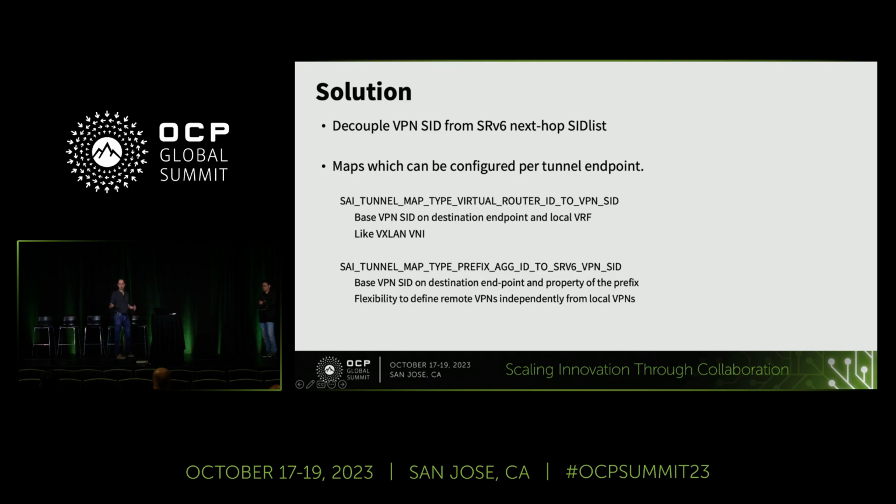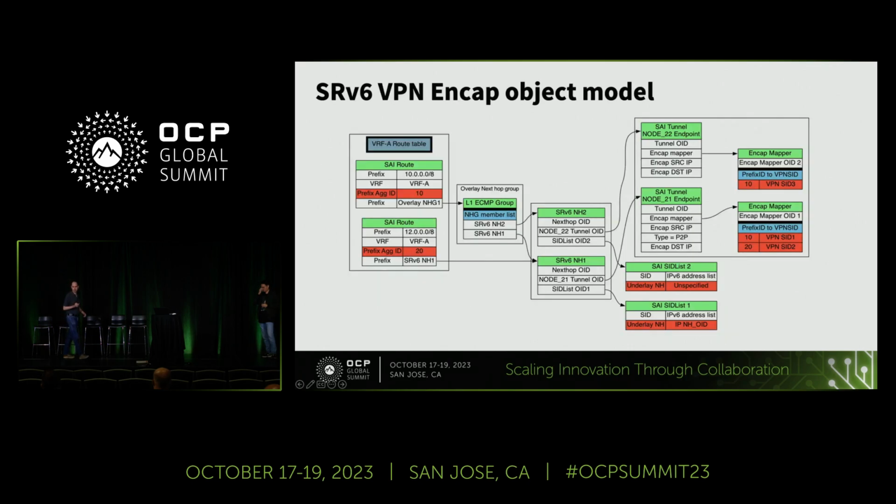So this allows for more flexibility, where that VPN SID isn't based on your local VRF, it's based on some signaling of a remote VRF that you're trying to reach. And you want something more flexible than just using something like a local VNI. This is for folks at home, you can pause the video and take a look, but this is kind of the full object model for SAI here.